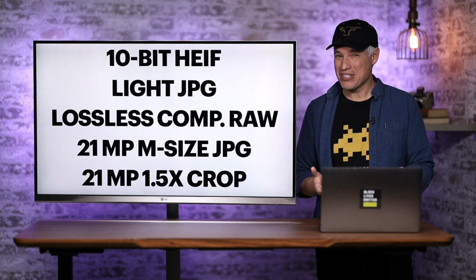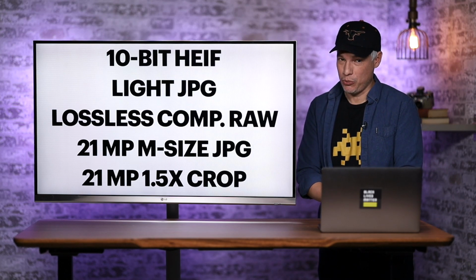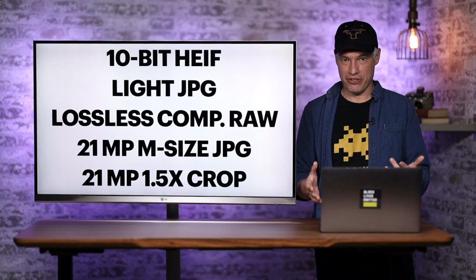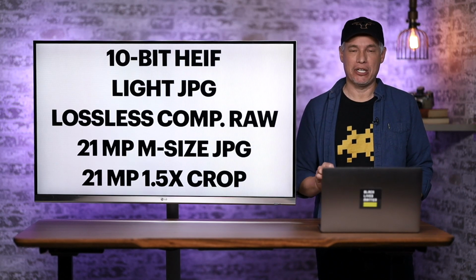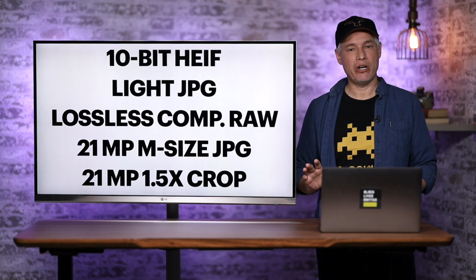Big complaint previously was that if you didn't want the full uncompressed RAW, you had to go to lossy compressed RAW, and you would lose a little bit of quality, especially in astrophotography scenarios. So consider that addressed. A lot of people say, I don't want a 50 megapixel camera. Those files are too big. My editors just want 20 megapixel files.